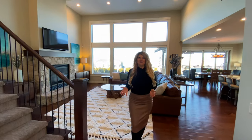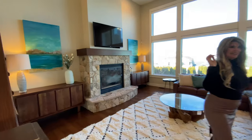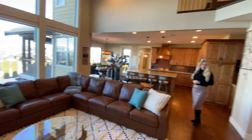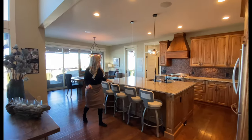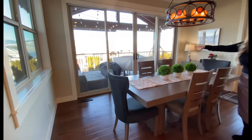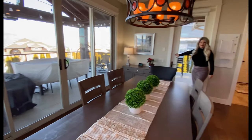Check out this main floor. We've got this beautiful fireplace and big high ceilings overlooking the lake views. Directly off the living room, we've got this big dining space with double doors out to the covered deck and overlooking the pool area. We have another side door that goes out to the side barbecue area.